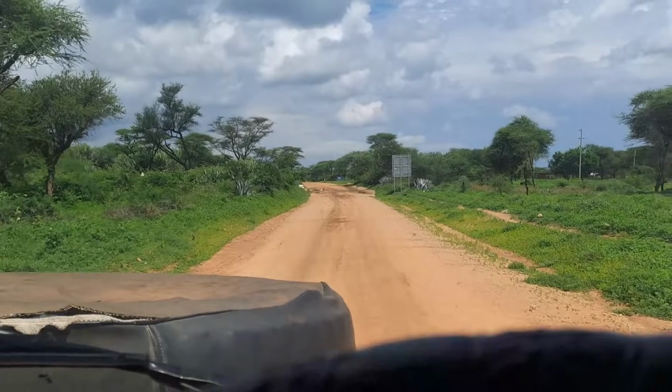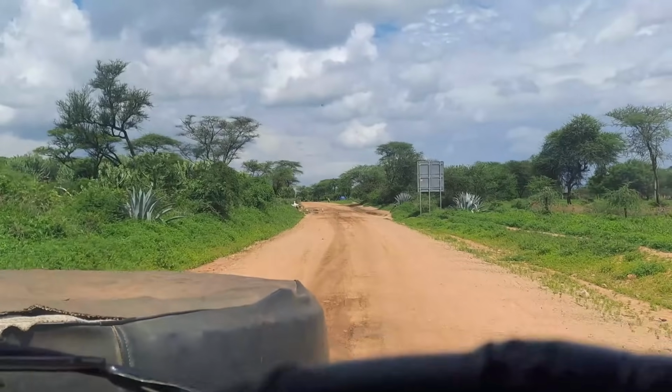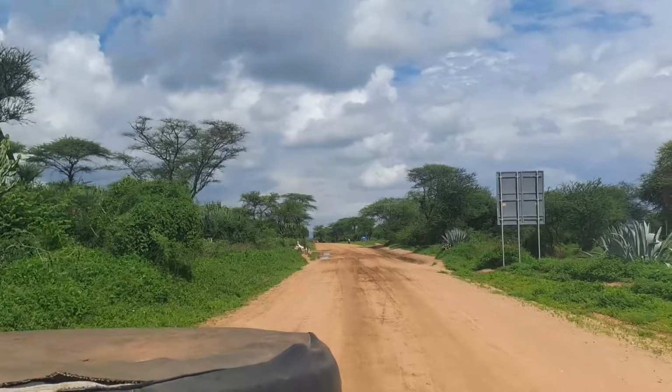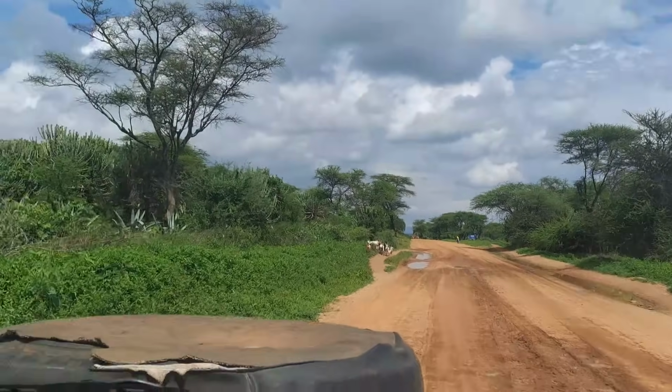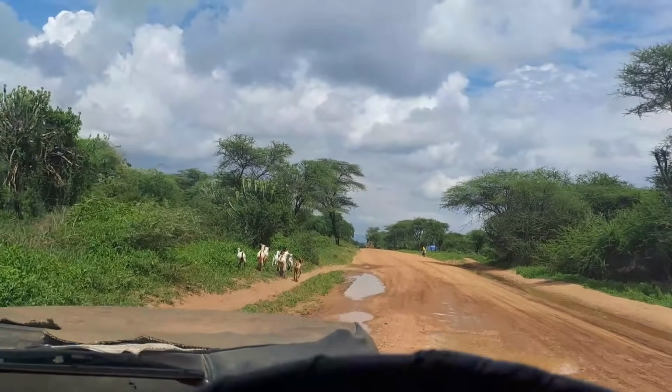This is the road to Natron, which is the way to Lake Natron. So the tarmac has ended, now we are heading towards Lake Natron as you've heard.